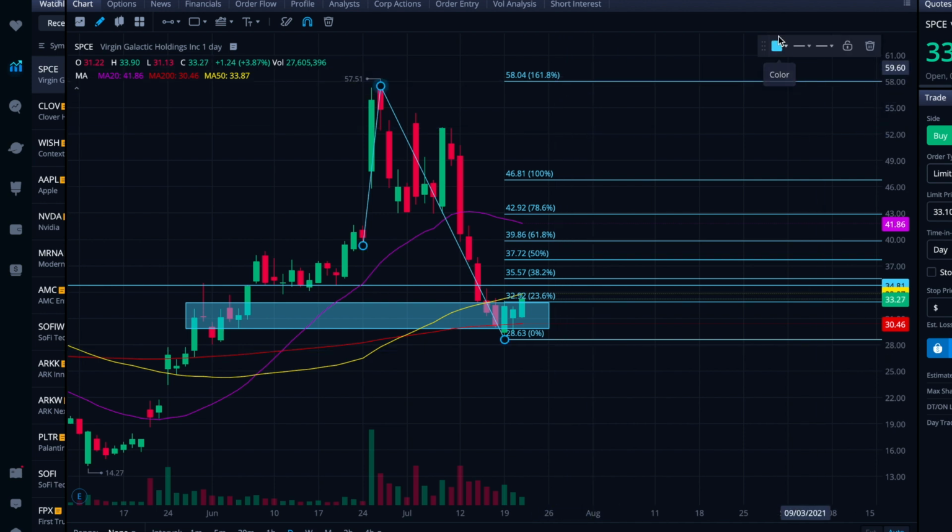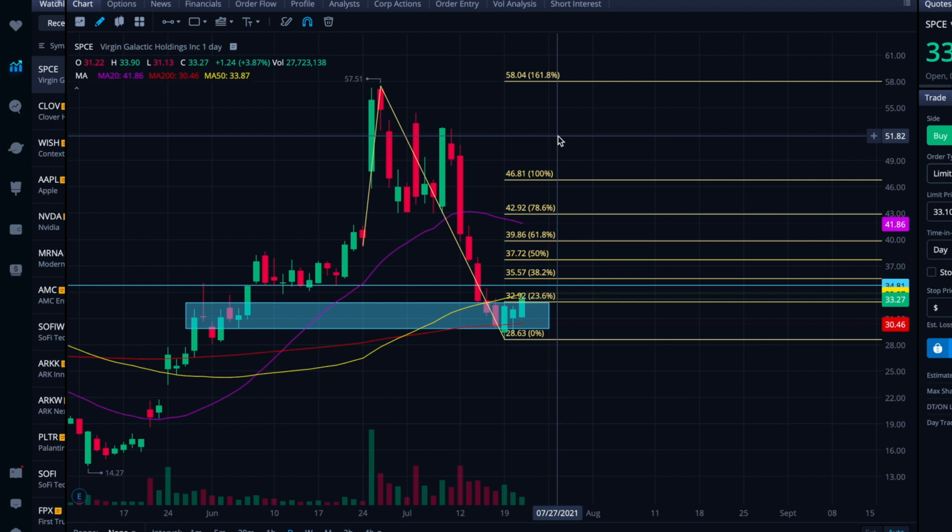Now what I look for in an actual next wave up is for it to retrace back to extend, these are extension levels, to extend back to the 100% level. That said, there's obviously a bunch of areas here that would push us toward 40, but I'd really be looking for that 46.81 level if we are actually going to have a wave up. And then I would essentially look to trim position there, take some profit off the table, lock it in, and then would sort of try to ride my next ones into this 58.04 target to the upside.